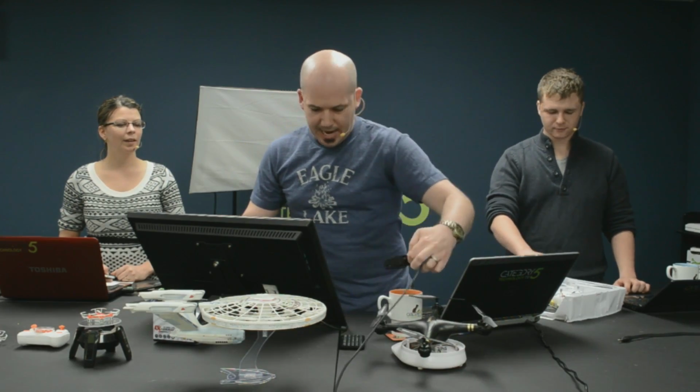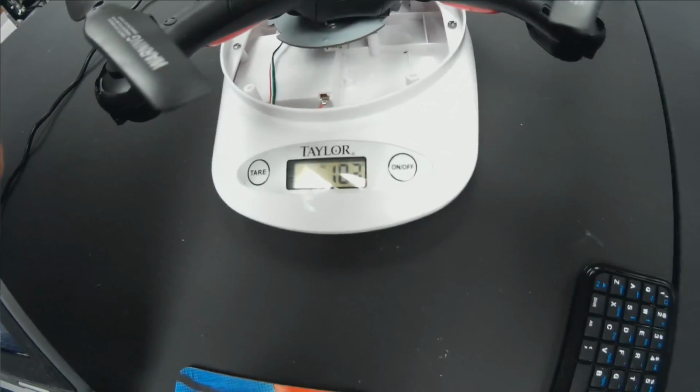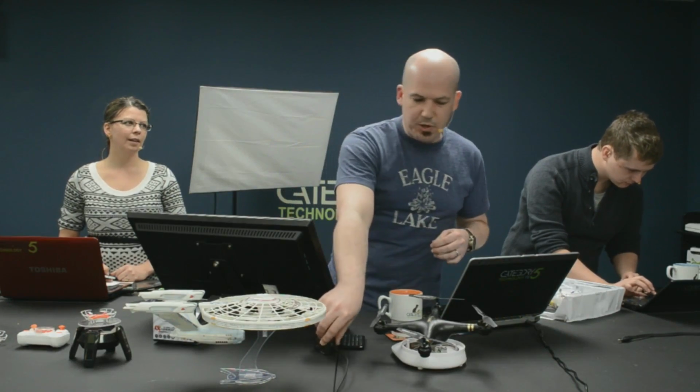So it looks like toy drones are going to be safe. Toy drones do not need to be licensed. Yeah, 103 grams. So that one's a little bit heavier, but we're still golden.